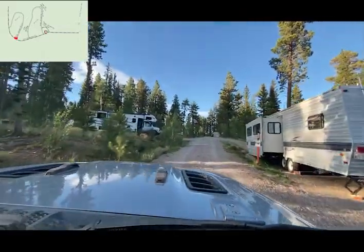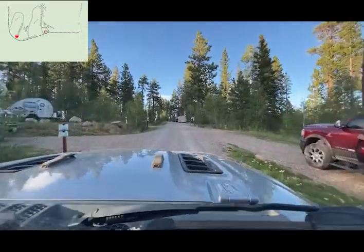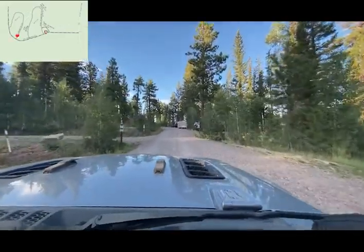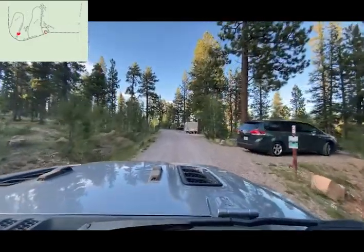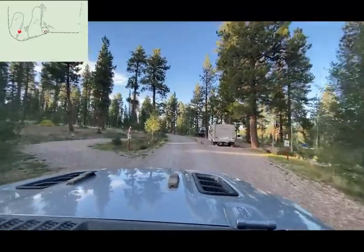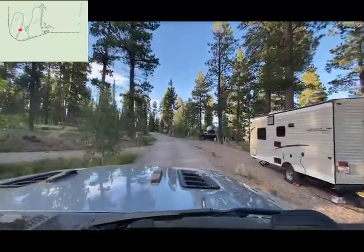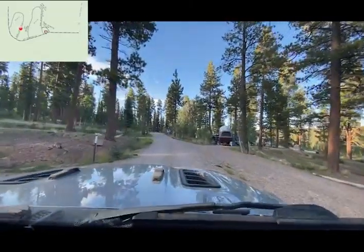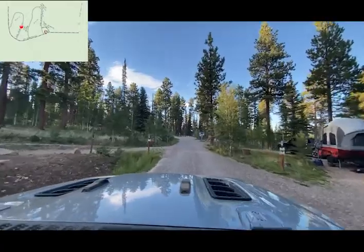Sites 22 and 23. Oh, we got a teardrop. I like teardrops. It's nice. As Chris said earlier, no hookups though. So bring your own generator if you want power. Bring your own propane. Bring your own electricity.